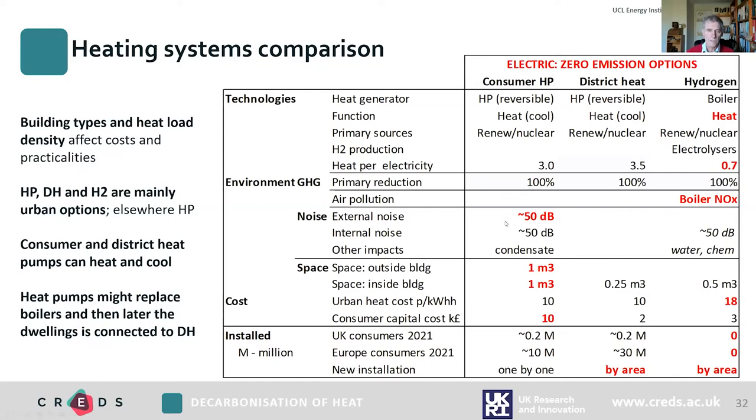Heat pumps tend to produce external noise with the evaporators. That may be problematic. And there's other impacts like condensate from heat pumps. And for the electrolyzers, you need water and chemicals, so they have impacts there. In terms of space, the heat pump probably requires external evaporator space and space internal inside the building.